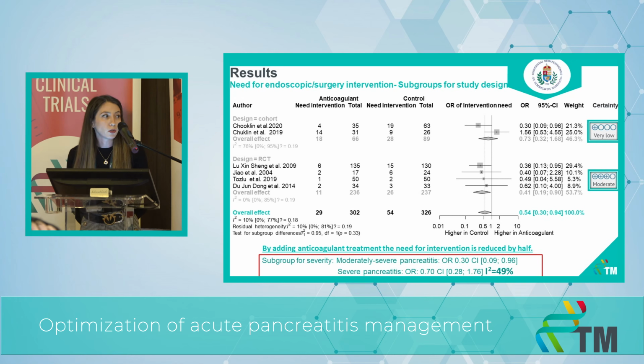And I would like to draw your attention to the fact that by adding anticoagulant treatment earlier in the course of the disease, patients may benefit more.